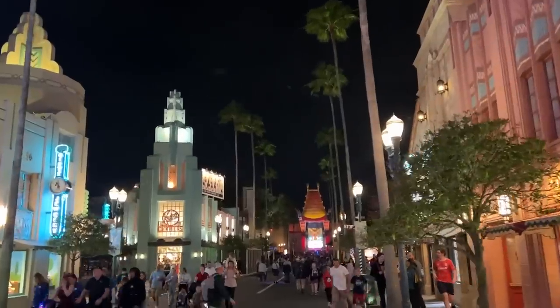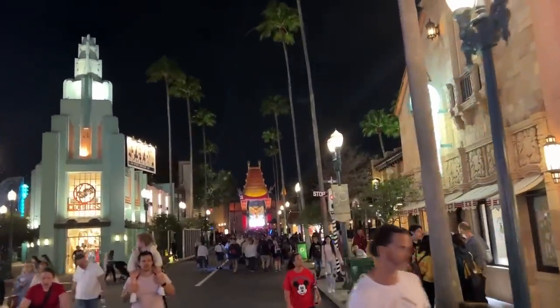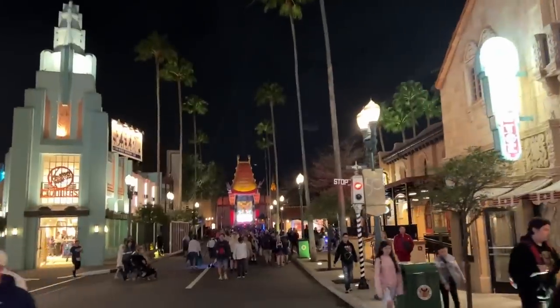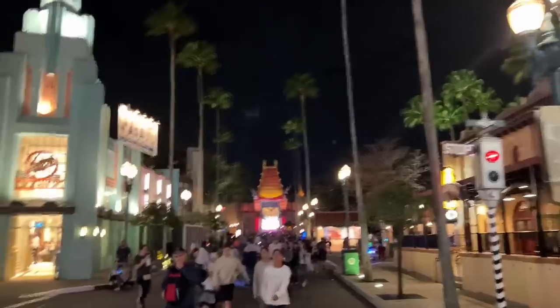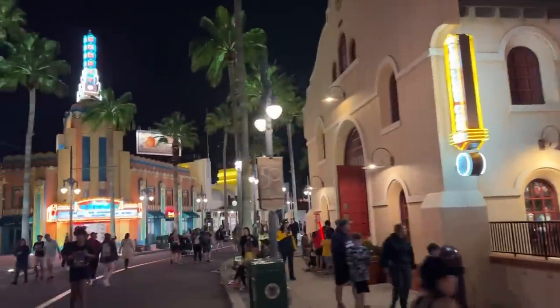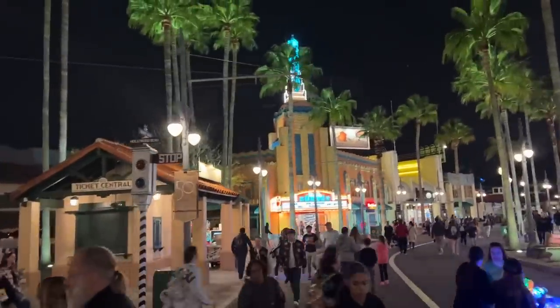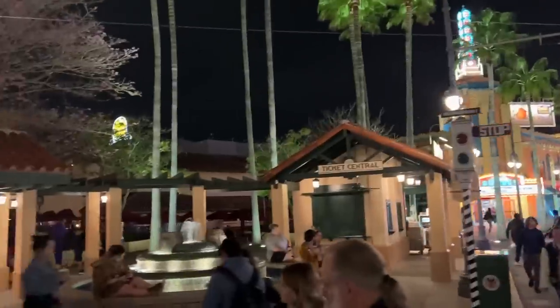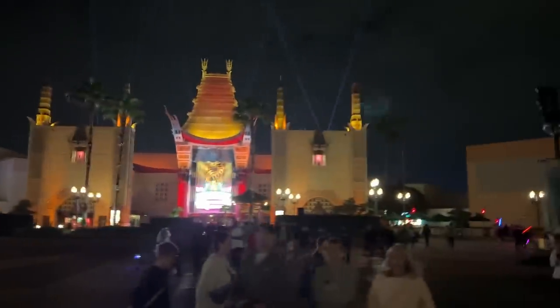There's typically on the rides, not the shows, but on the rides, typically there's a little bit of a grace period on the back end where if you're a few minutes late because you were at a dining reservation or another ride was delayed or something, they'll let you in. There's not a set rule and it is often up to the cast member's discretion. So if you are running late, always ask. Be very, very polite to the cast members, but it's definitely not a guarantee.